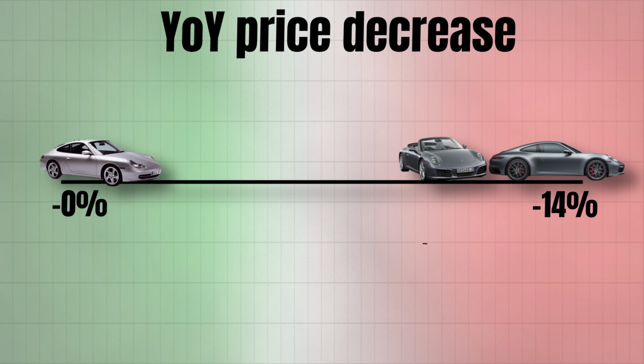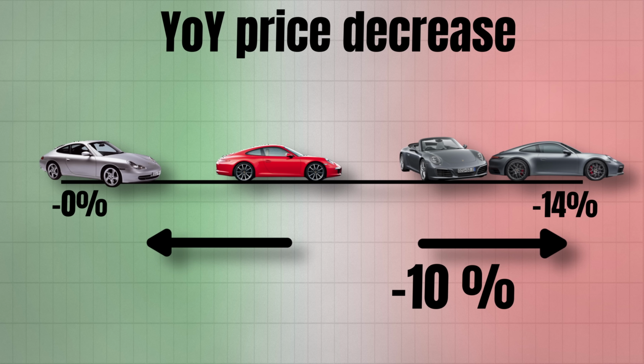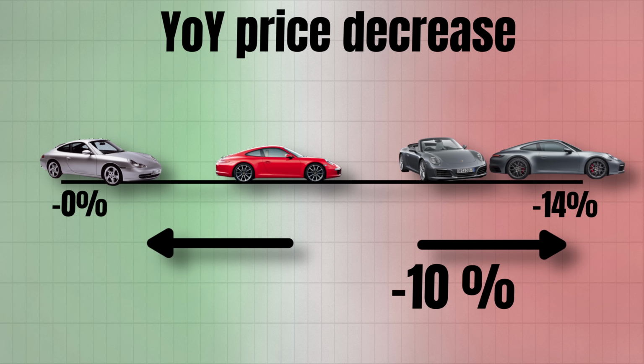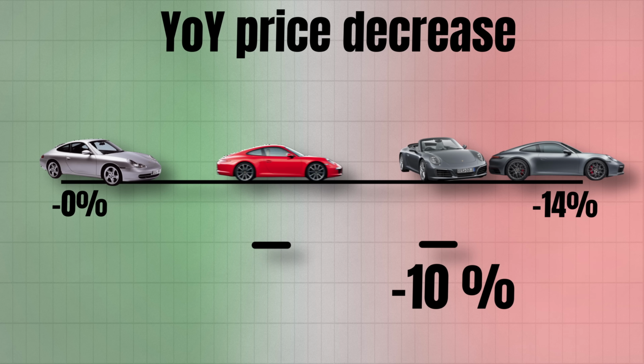Those, and the 992 of course, lost more than 10%, while the older cars, so the ones from the 991.1 and backwards, lost less than 10%. There's a clear difference in the year-on-year price development. This was already part of the previous market update 3 months ago, but is now confirmed. However, while year-on-year price decreases might be different, there's one thing that all price trends have in common.